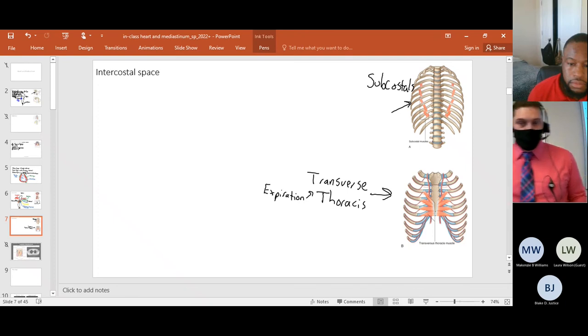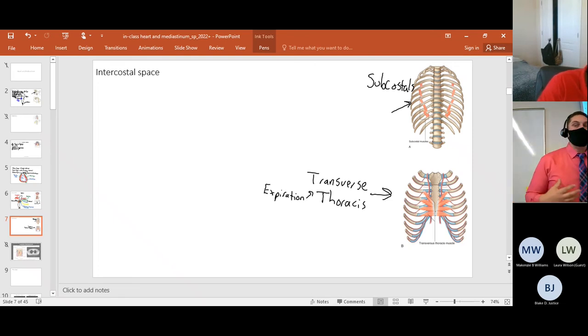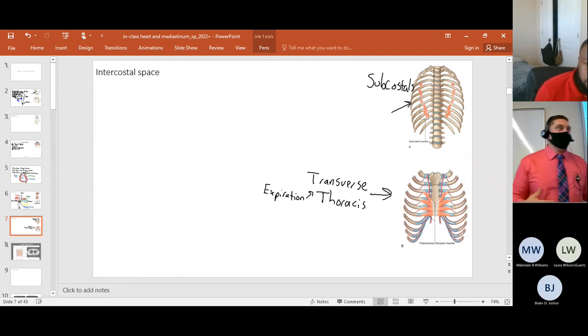Yep. So transverse thoracis attaches the ribs and costal cartilage down into the sternum, and provides a little bit of extra oomph during expiration. What I want you to start thinking about, as this relates to the function of the diaphragm, is that we have this huge diaphragm, right? We have this parachute of a muscle that helps us take in all this air. And we have all these tiny muscles that don't really do a whole lot on their own that do expiration, right?